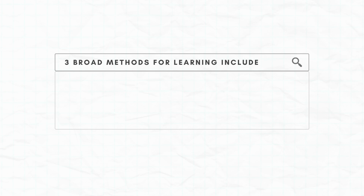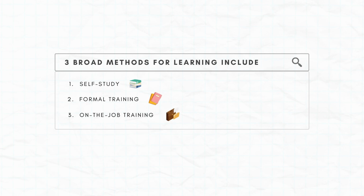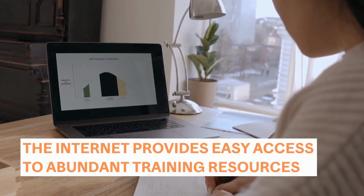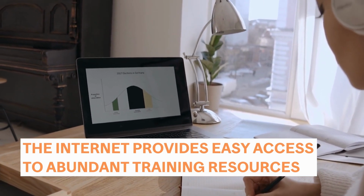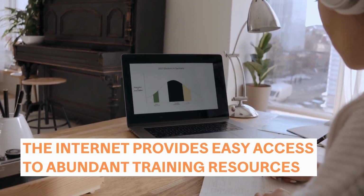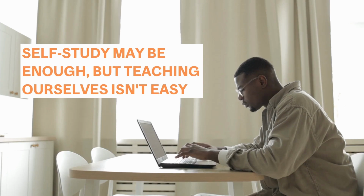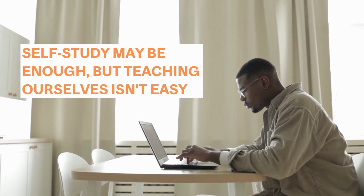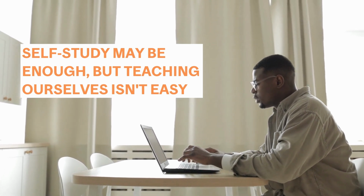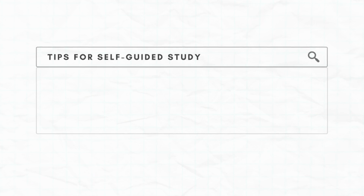3 broad methods for learning include self-study, formal training, and on-the-job training. Today's internet grants easy access to abundant training resources such as guided demonstrations on YouTube, webinars, and massive open online courses. Self-study may be enough, depending on what you're trying to learn. But teaching ourselves isn't easy, so the following tips can help.